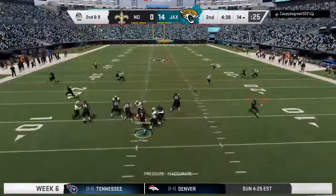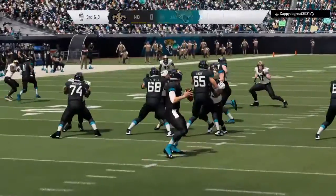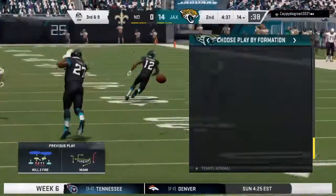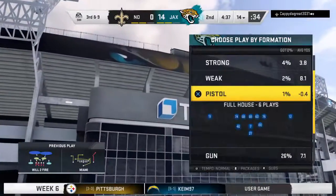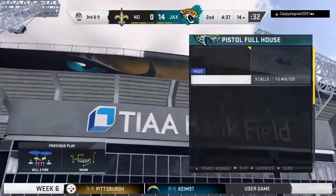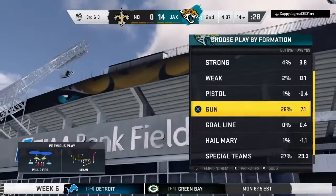On 2nd and 9, Foles. And this is incomplete. The running back, Leonard Fournette, his intended receiver. And it's 3rd down. Certainly looked like maybe his 3rd or his 4th read on his progression. Just trying to find his outlet man that time. Ends up leading him just a bit too much.